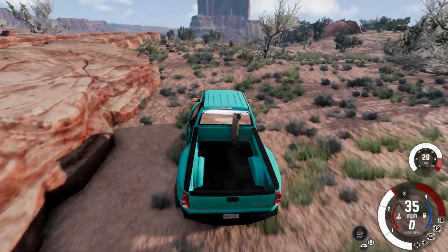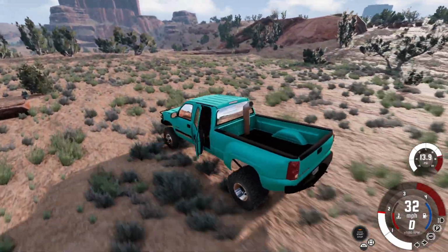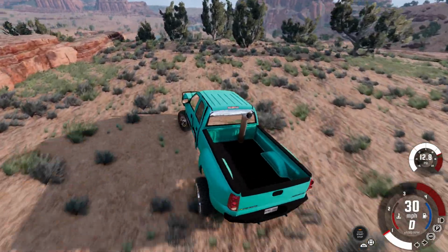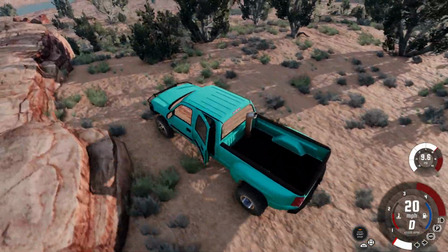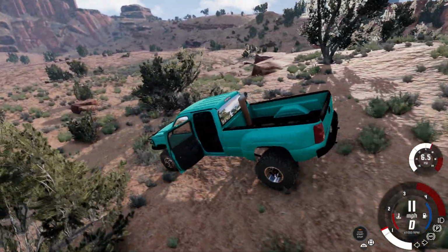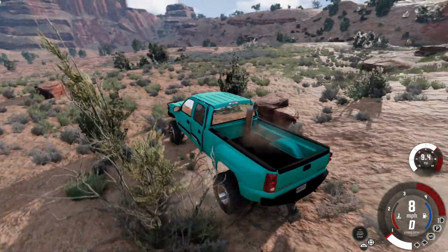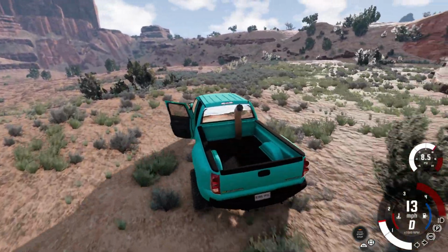We gotta get that in there. How do we get down in there? That is the question. Like, I don't want to just get down there. Oh, okay. I found a water source. Ooh, you know what? Let's go over here. That looks pretty good. I see hill climbs.